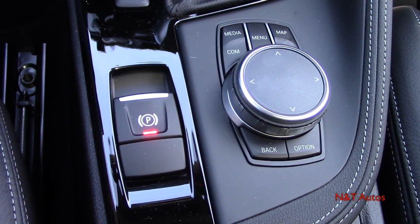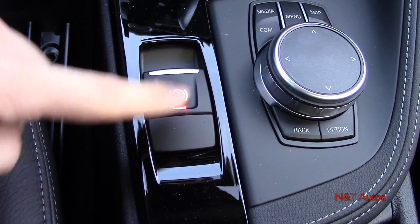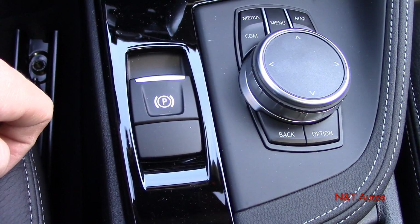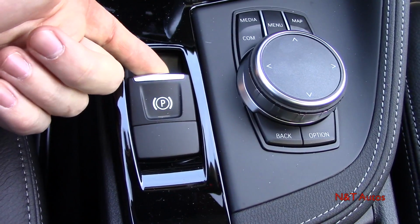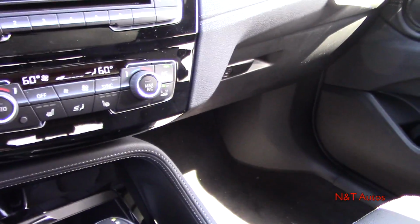We have an electronic parking brake, which is active at the moment. As you can see, the red light is illuminated. That means it's on. But if you want to take it off, just press the button down. You'll feel it in the brake pedal. If you want to engage it, just put your foot on the brake and lift up. Again, you'll feel it in the brake pedal when it's engaged.